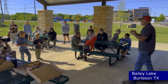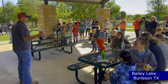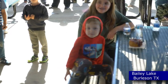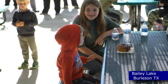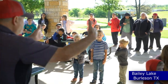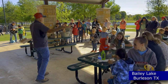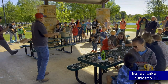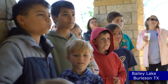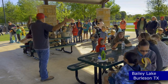Who else has ever seen a dredge on the water? Where do you think the mud comes from? Anybody have any ideas? The rain. The what? The rain. That's right, the rain, it does. So when it rains really hard and really aggressively upstream, there's usually creeks and channels that meander through the way. There's a bunch of water goes through there. What happens to the mud, the dirt and everything, and it comes in? Does anybody know what that word is? Erosion.